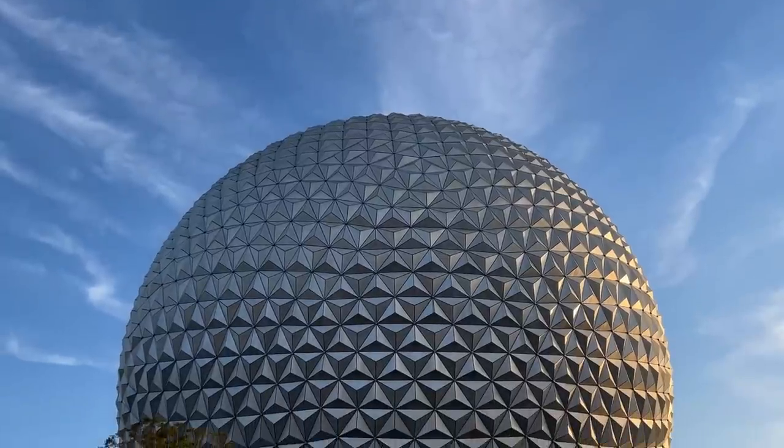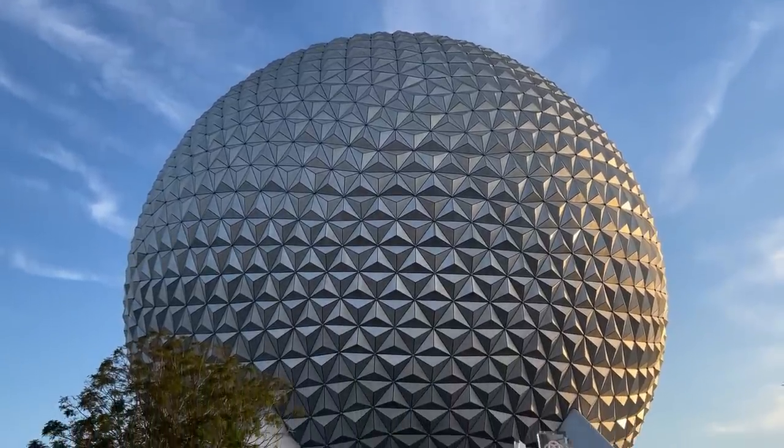Hang on. I have to explain Genie Plus in Walt Disney World first. I know what you're all thinking. Molly, you already explained Genie Plus. You don't have to do it again. I wish that was true, but there are quite a few differences in Walt Disney World versus Disneyland when it comes to Genie, so let's go over them now.